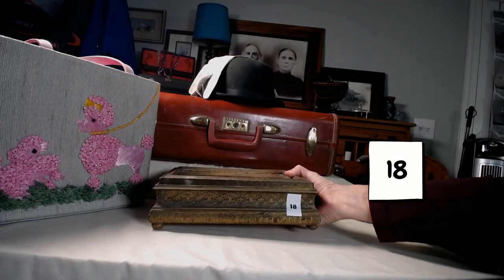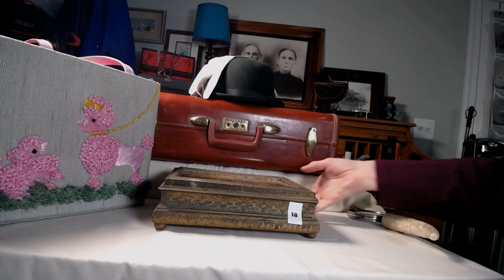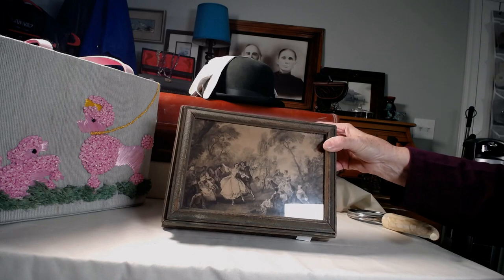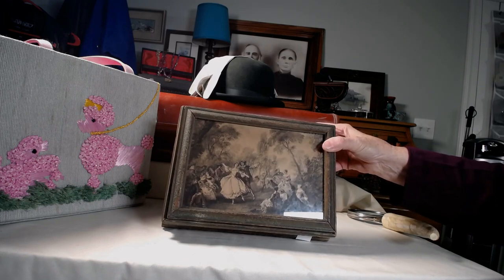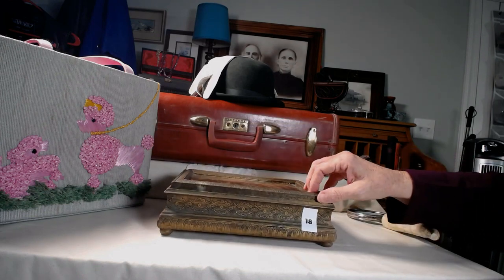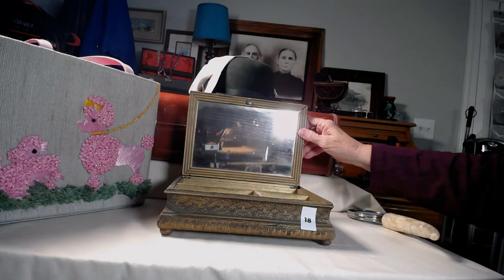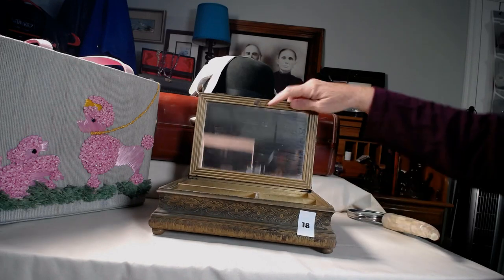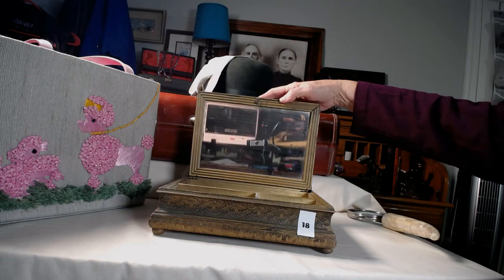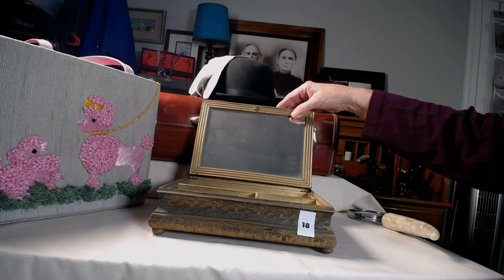Next, I have item number 18. Item number 18 is a Victorian jewelry box. It has this beautiful scene on the front of fancy ladies and gentlemen. They're dancing. I found this at an estate sale, and it was in pretty rough condition, but I was very pleased to find all the parts there. So it has a thumbtack right here, and what was attached to that at some point was a ribbon, so that you could pull the ribbon to open up the box.